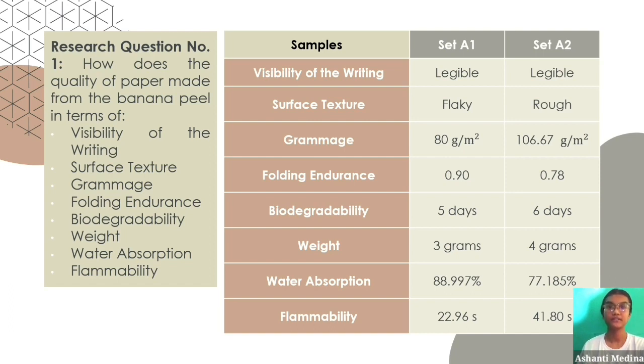Biodegradability. Based on the table above, the paper produced from Set A1 is able to be totally decomposed within 5 days of being buried in natural soil. On the flip side, the paper produced from the Set A2 had been decomposed for 6 days. In coordination with the table shown above, the paper sheet from the Set A2 takes longer to decompose or degrade compared to the paper sheet from Set A1.